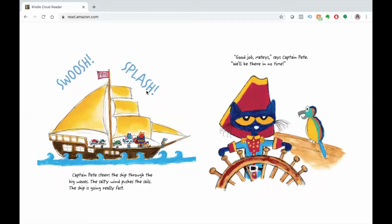Swoosh! Splash! Captain Pete steers the ship through the big waves. The salty wind pushes the sails. The ship is going really fast. Good job, mateys, says Captain Pete. We'll be there in no time.